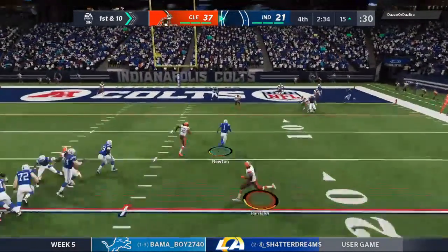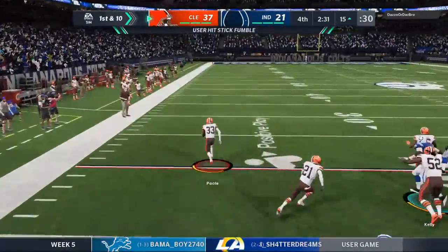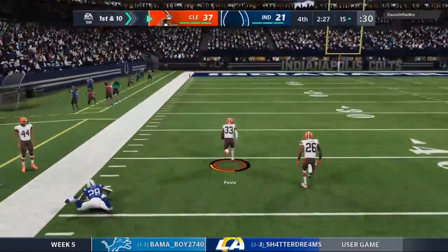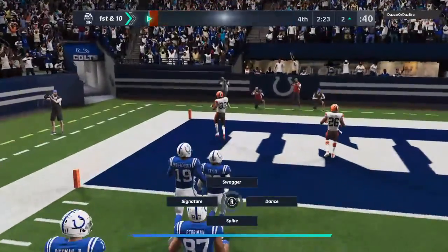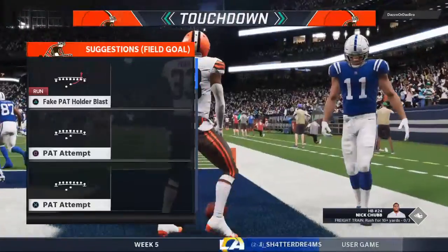Eluding the pressure right. He'll run it. Cam fighting. He lost the football. It's out. And this is picked up by the Browns. And I think he's going to go. They're not going to get him. And he's into the end zone. It's a fumble return for a Browns TD.